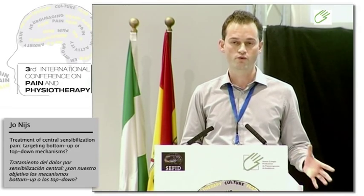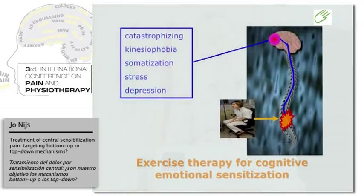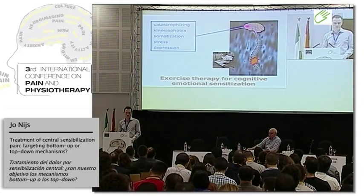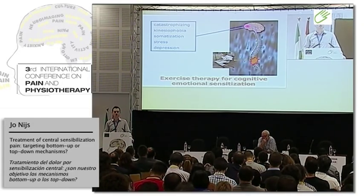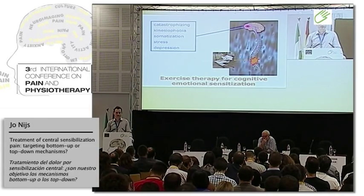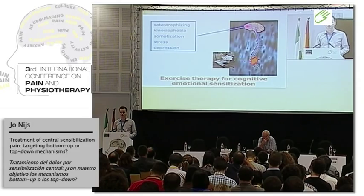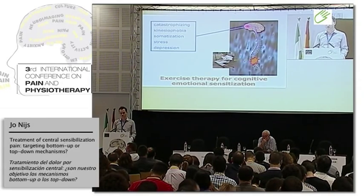And we know from the available evidence that we can apply exercise therapy accounting for cognitive emotional factors. I don't have time to explain this all, but we know that we can address these cognitive emotional factors activating these top-down pain facilitatory actions, so we can try to decrease them by applying exercise therapy. Exercise therapy is a good way to decrease catastrophic thinking, to decrease hypervigilance and depressive thoughts.